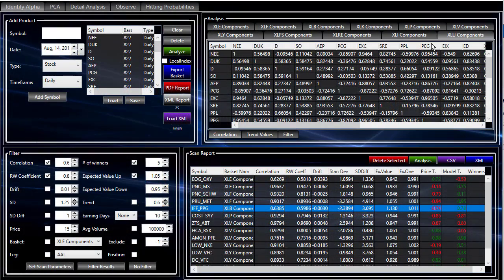So we ran the 11 baskets of the components of the sector ETFs. We ran it with a correlation of 0.6, which is a little looser than normal, and an RW coefficient of 0.8. I then went ahead and set the number of winners for the back test, a minimum of 5, and then the current situation of the expectation value being 5% up or down.